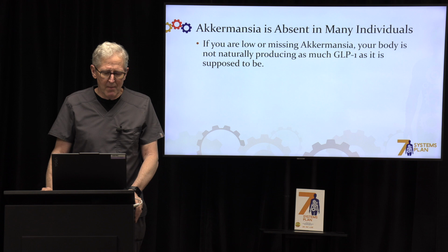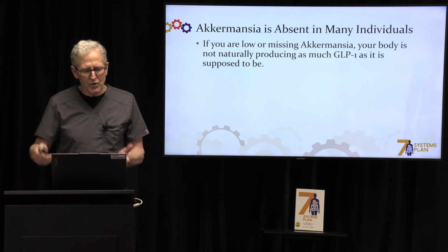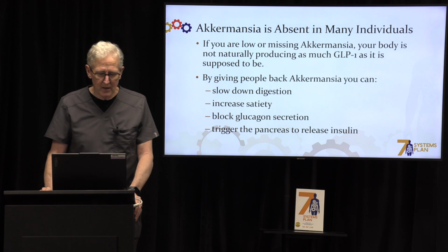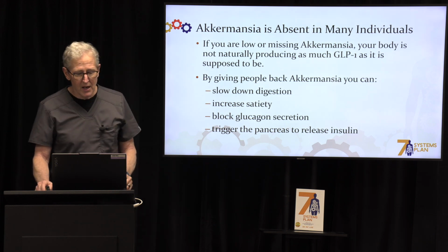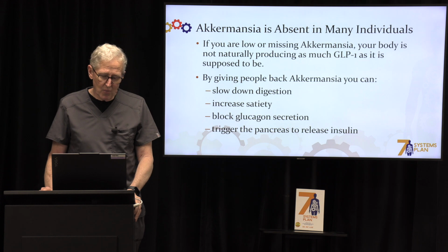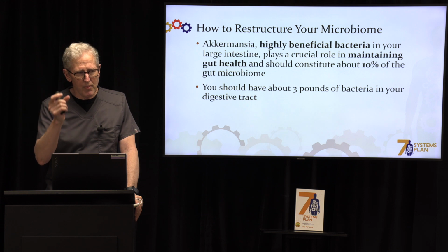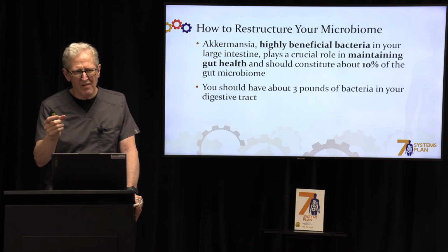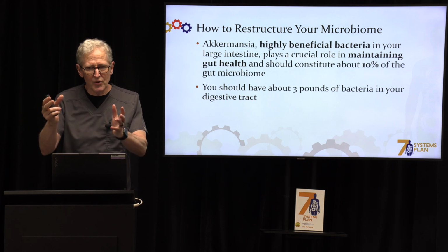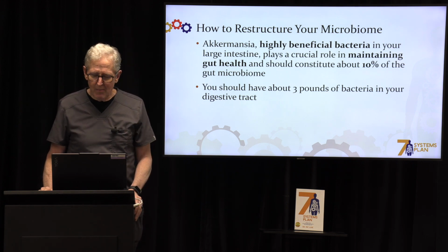Here's the other thing we know about people in America. Many people have none. They have wiped out their good gut bacteria, so they can't produce GLP-1 to help them control their weight. But when you give people this probiotic, it can help slow down digestion, increase satiety, block glucagon secretion, and trigger your pancreas to release insulin. In addition to taking the supplement, there are some other things that you can do, but I want you to know that this specific probiotic should be 10% of the bacteria in your gut. Now you have about 3 pounds of bacteria in your gut if your gut is functioning correctly and healthy, and the majority of that needs to be this key bacteria.